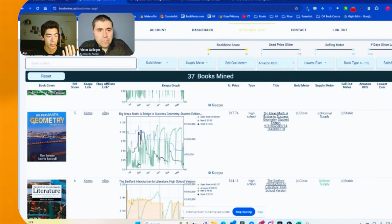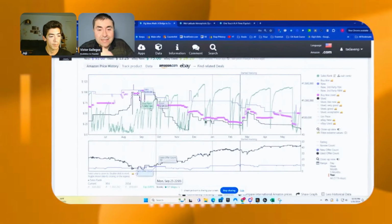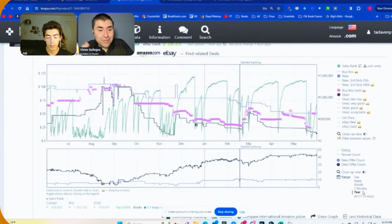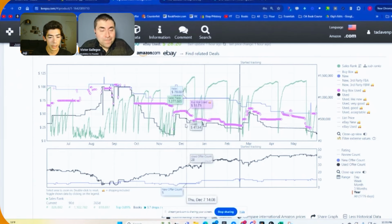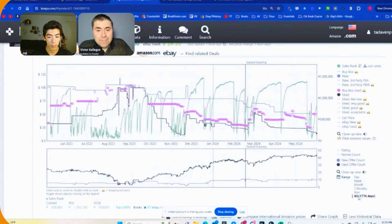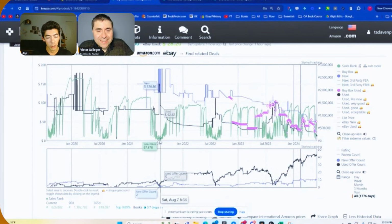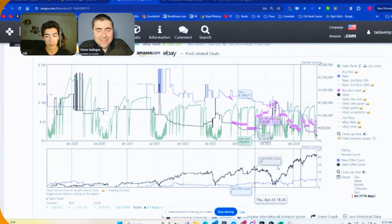The way we could easily tell that, Victor, is just looking at the Keepa graph. What's the giveaway that this is probably a high school book? Yeah, almost all of its demand, almost all the green drops, are happening in July, August, and September, and not so much in January. So when you see a book like that, you can definitely tell it's a high school book. You can see in January, it may not even have sold at all, right? But if you look back at 1,700 days, you can see when that sales rank gets really low, that stereotypical U always happens at the same time.